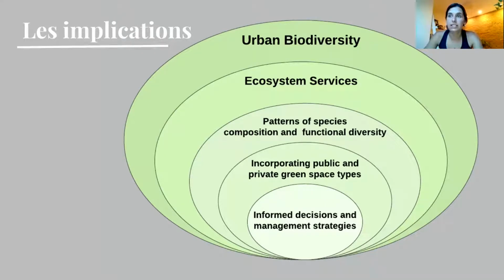The reality is that residents are probably playing or can play a really huge role in conservation and managing biodiversity within the city, which is great. But first we need to get to know what's there and how we can manage it better.